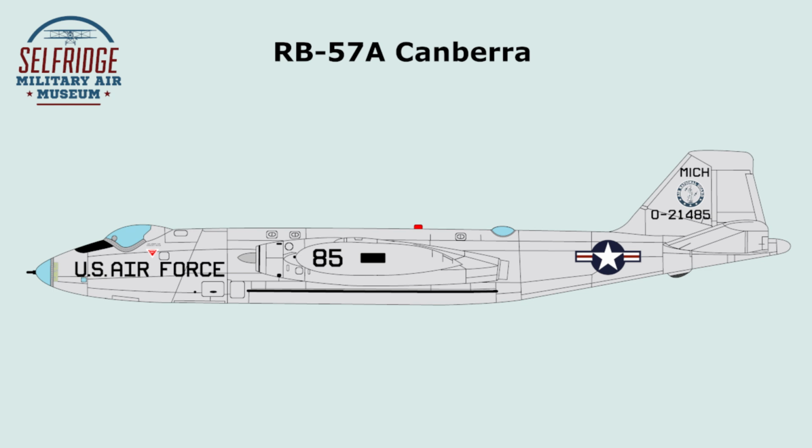Despite its capabilities, the RB-57A had some limitations. Its engines lacked the power needed for high-altitude sustained operations, leading to later models like the RB-57D and RB-57F, which featured enlarged wings and more powerful engines to extend their operational envelope.